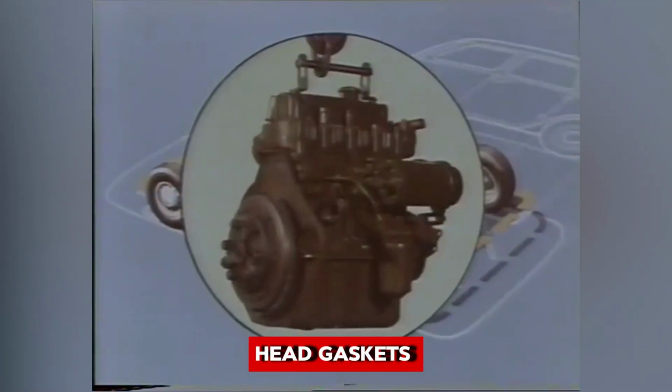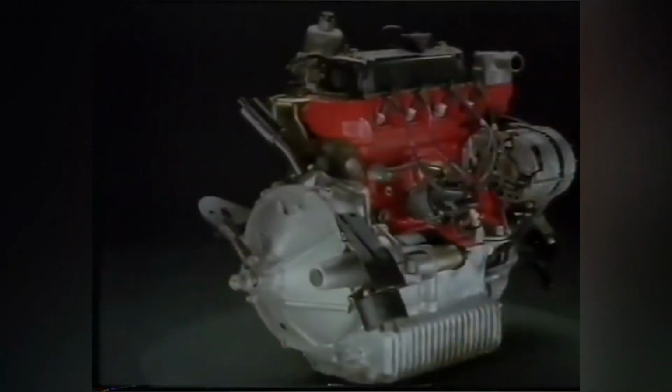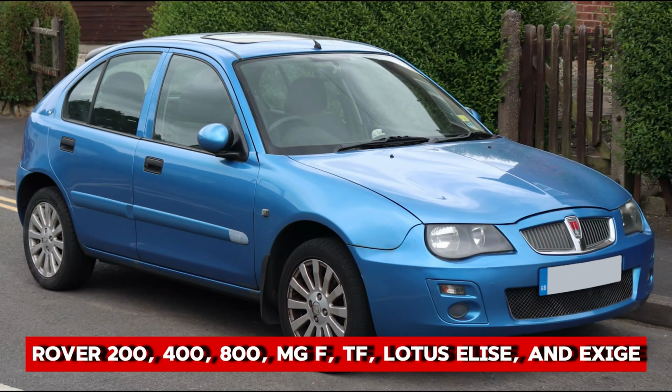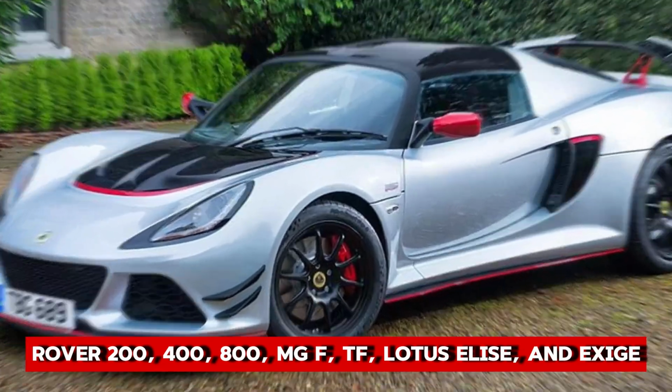The biggest problem with the K-Series was its overheating. Poor cooling systems and head gaskets would often leak coolant. The K-Series also burns a lot of oil, and the head gaskets tend to fail and make a lot of noise. It was a real pain for car owners and mechanics. Some cars with this engine included the Rover 200, 400, 800, MGF, TF, Lotus Elise, and Exige.